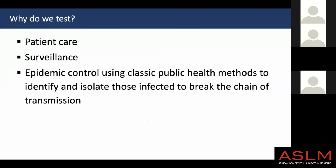So how does it relate to testing? Well, obviously testing is very important for active surveillance and an active, rapid response to identify and then isolate patients that are infected and their contacts. So we test when we diagnose someone, and you want to know whether to take care of that patient.